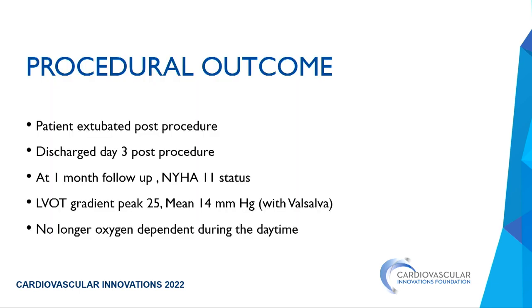She was extubated post-procedure, discharged home on day three post-procedure. At 1 month follow-up, she's in NYHA class two status. LV outflow tract gradient at 1 month is peak of 25, mean of 14. She's no longer oxygen dependent during the daytime. She still uses oxygen at nighttime.